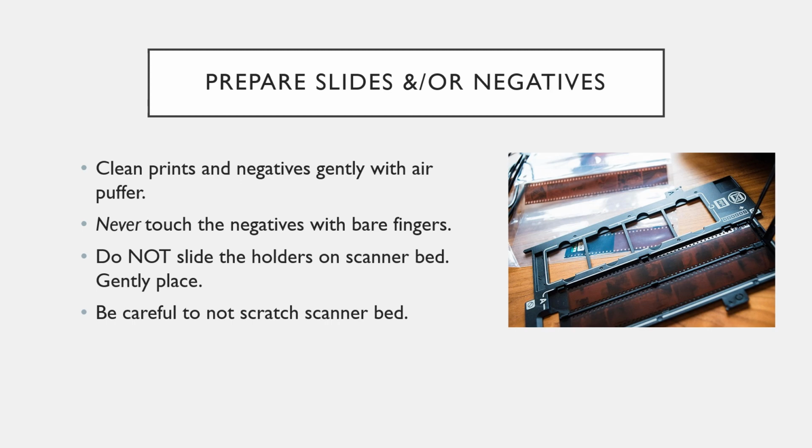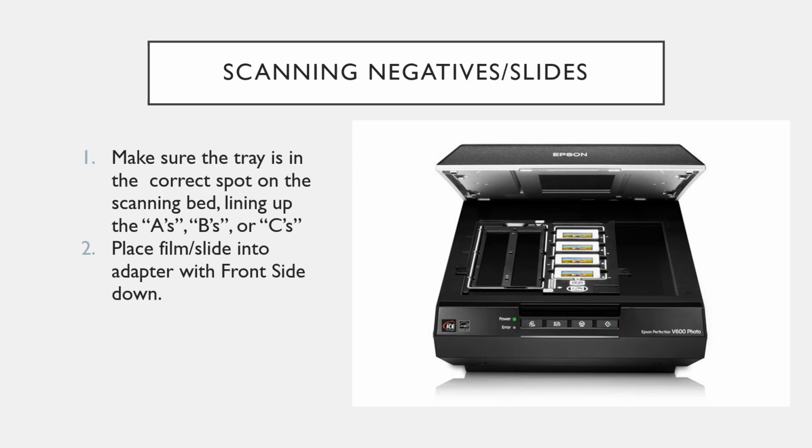Preparing slides and/or negatives. If desired, clean prints and negatives gently with an air puffer. Never touch the negatives with your bare fingers. Do not slide the holders onto the scanner bed; gently place them directly, and be careful not to scratch the scanner bed. Scanning negatives and slides. Make sure the tray is in the correct spot on the bed, lining the A's, B's, or C's up. Place film or slides directly into the adapter with the front side or correct side facing down.